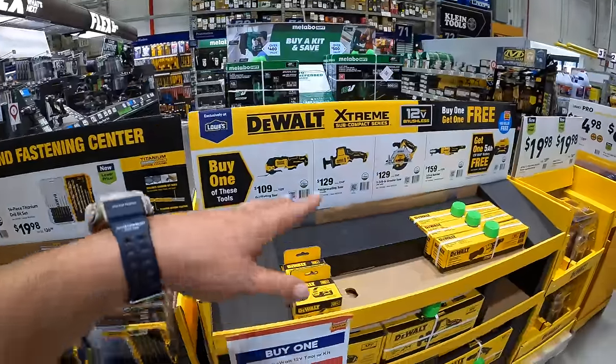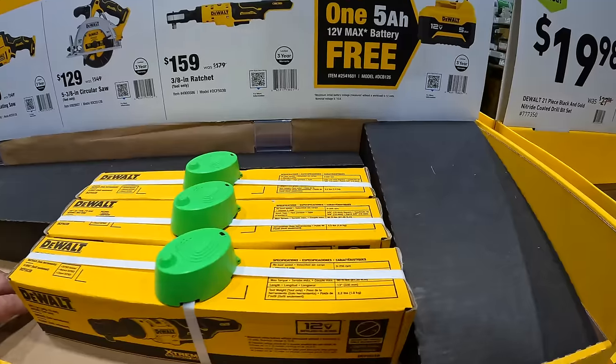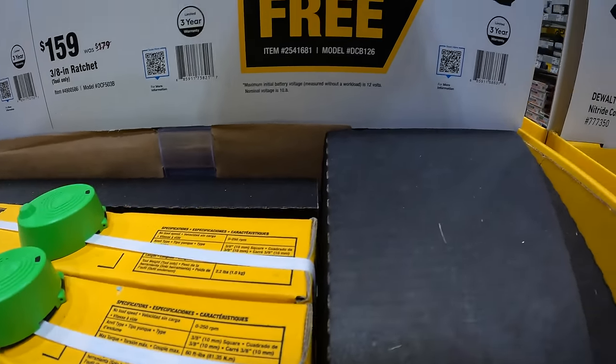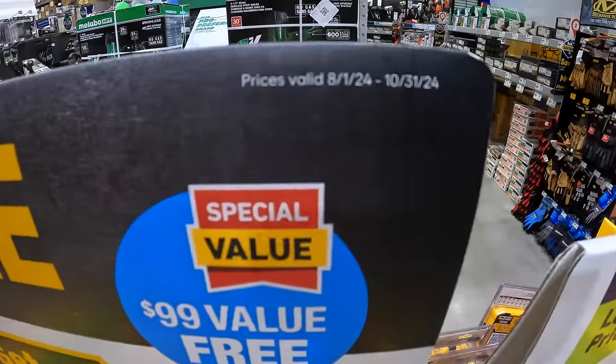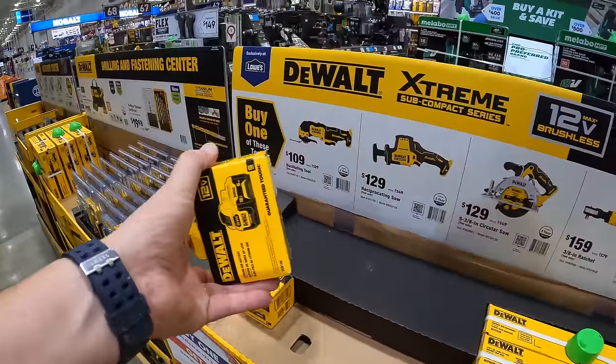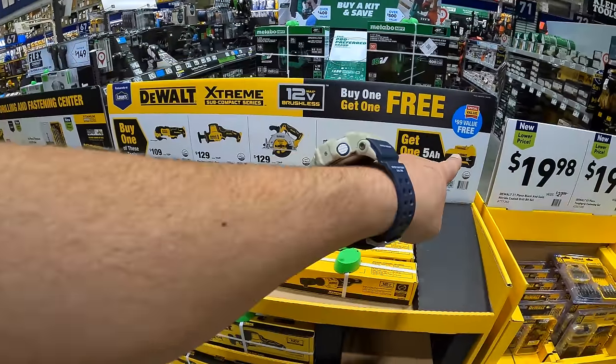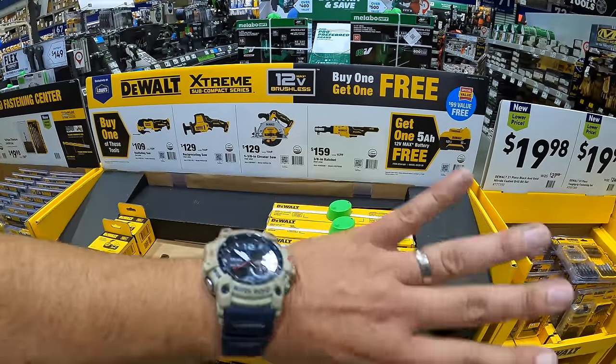Now, DeWalt has this BOGO deal going on. When is the expiration date on this? October 31st of 2024. This is a great deal. Batteries are going, so make sure you snag this up while you can, because that 5 amp hour, 12 volt battery is amazing.